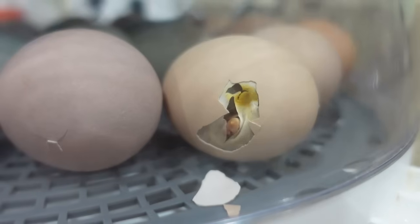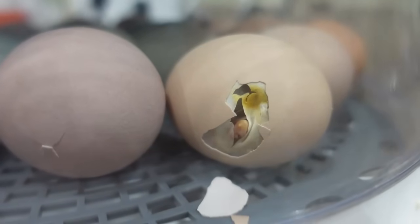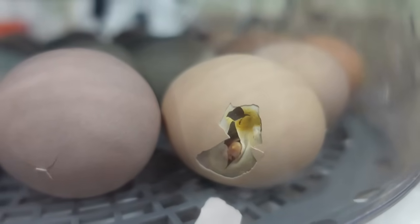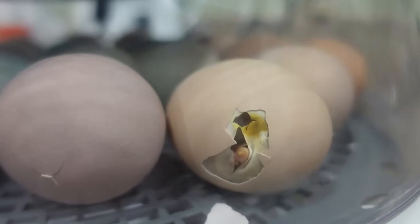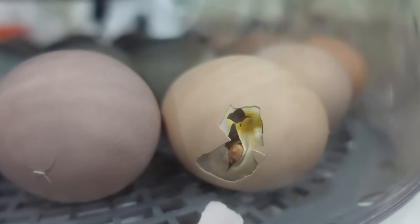So basically what the little chick's gonna do is it's gonna spin around inside this shell and try to bust a little ring out here on this wider end of the egg. And then it can push and pop that end open like a door on the back side of the egg.